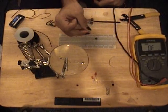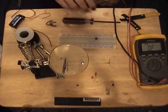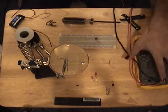The photocell I can't show you work. We can only show you in the project. So I'm going to go off camera, I'm going to piece it together, and I'll show you the final result.